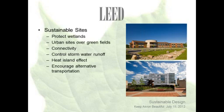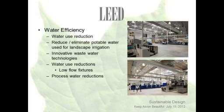We want to certainly control our storm runoff. We want to make sure we don't have more runoff than the site has now, so that we don't put more impact onto our stormwater systems, that we at least leave it the same, if not reduce it to zero. Heat island effect, as we build these big areas of sea of asphalt, black roofs and things, we're finding that we have a heat island effect, so how can we reduce that? And certainly encourage alternative transportation, whether, again, that's a bicycle or hiking or whatever that may be, so that we don't rely on the automobile.